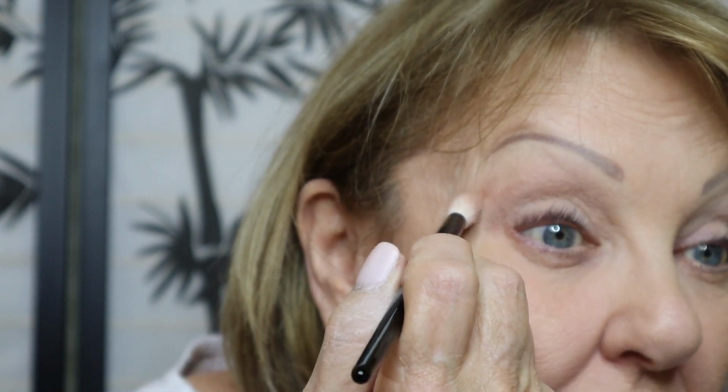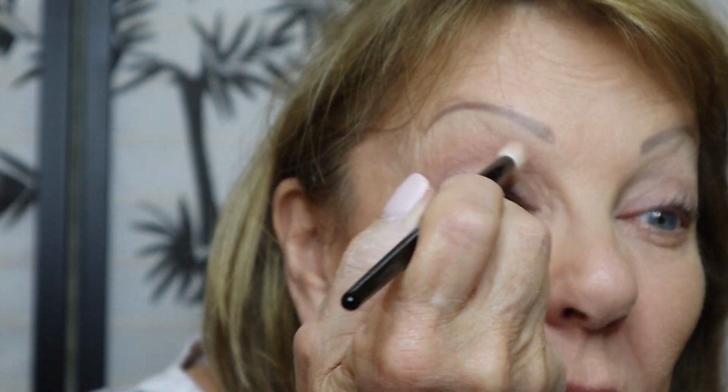And I'm just going to do this in my transition. And this is Celebrity Skin. I'm actually hoping that next time he comes out with a purple palette, because I've been in the mood for purple.